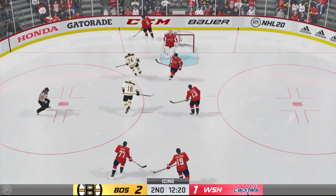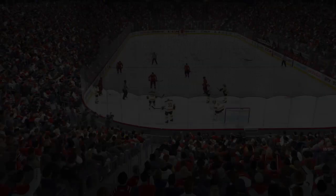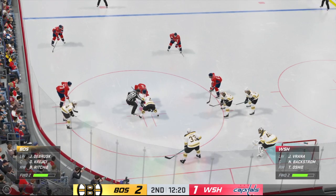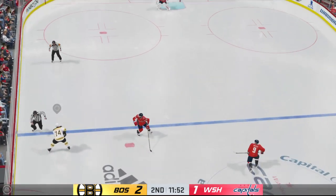Officials blow the whistle. We've got icing on the call. Nothing too smooth about that play. Getting closer to the halfway point of this frame. It's a 2-1 game. And as the puck is dropped, they win the draw here inside the defensive zone. Here they come on the attack.